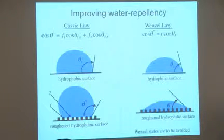Now, if any of you are wearing water-repellent pants, the way it works is through a combination of chemistry and texture. Chemistry acts to make the surface hydrophobic, with a contact angle near 180 degrees as possible. And texture basically acts to make the water see a composite surface, basically a combination of air and pant material. So in particular, there are two laws that describe how that works.